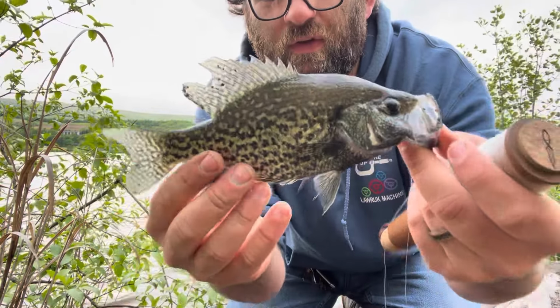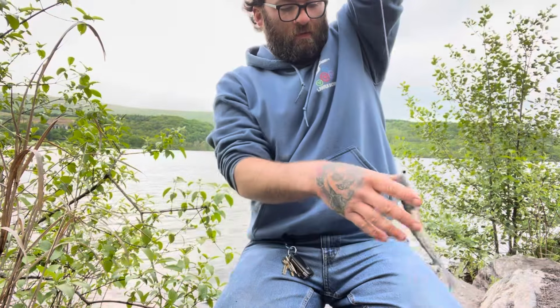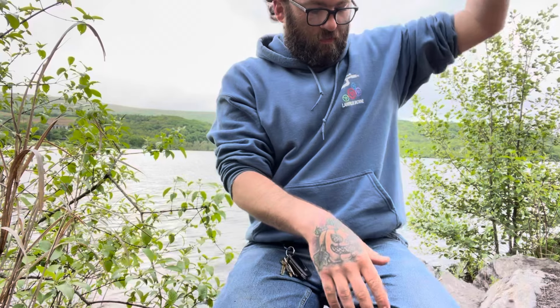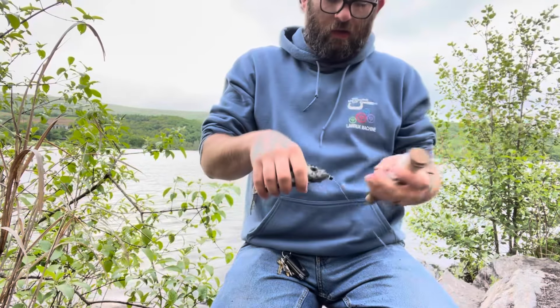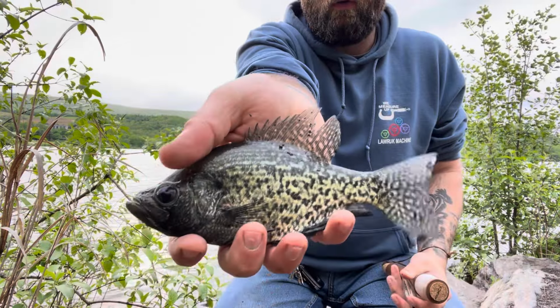Nice, beautiful, pushing 8-inch crappie. Let's get a picture. All right, let's let this pretty fish go and catch one more if we can. I got 10% battery left. Beautiful fish.